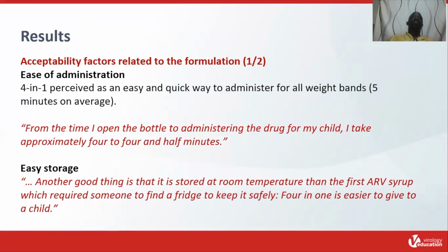Now I want to move to acceptability factors relating to formulation and storage. Many felt that the 4-in-1 was easier to store. This was because it is kept at room temperature, unlike previous formulas. In addition, the 4-in-1 had an average of 5 minutes taken for administration compared to others, and this gave caregivers a better perception of it. As one of the caregivers noted, another good thing is that it is stored at room temperature, unlike the first ARV syrups, which required someone to find a fridge to keep them safe.